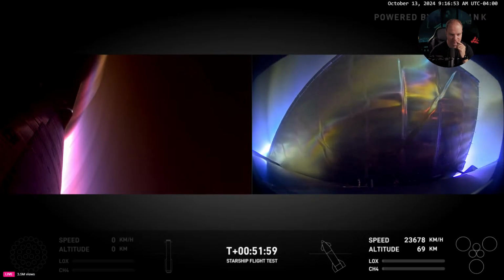So the view on your left is, as a helicopter passes by, at Starbase. The view on your left is a camera that's positioned near the nose of the ship, looking basically down toward the flap. The view on the right is looking perpendicular to the flap. So we're looking at a bird's eye view onto the flap on the left-hand side, and then a worm's eye view from the side with that view on the right.